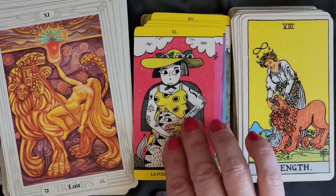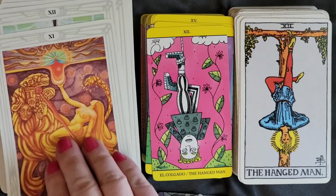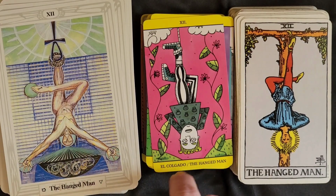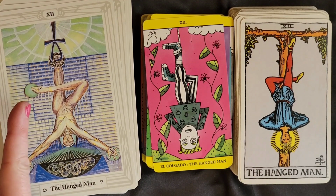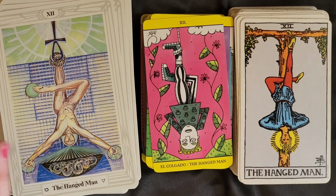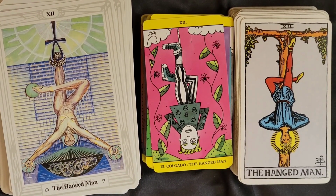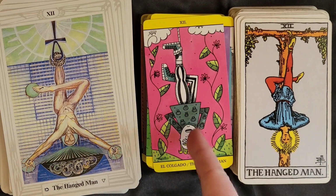All right, and then we move on to the Hanged Man. And I'm going to say, man, we got to be different, right? All right, so we've got a Thoth leg cross here. That is some morbid stuff here with the nails in the actual hands of this figure. I get it, I understand it, but ow. I don't need that to shift my perspective. I like this guy better.